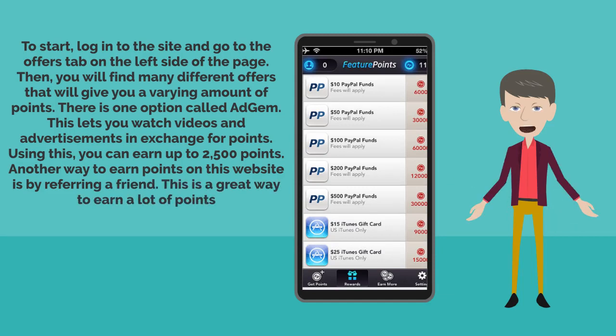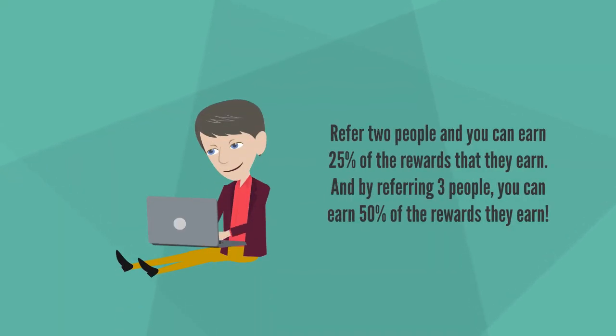Another way to earn points on this website is by referring a friend. This is a great way to earn a lot of points. Refer 2 people and you can earn 25% of the rewards that they earn. And by referring 3 people, you can earn 50% of the rewards they earn. That's a lot of points.